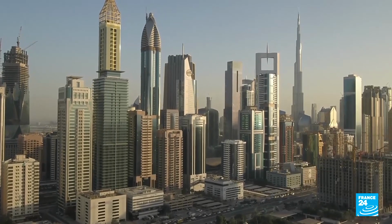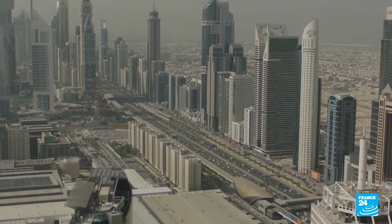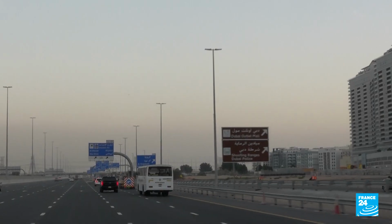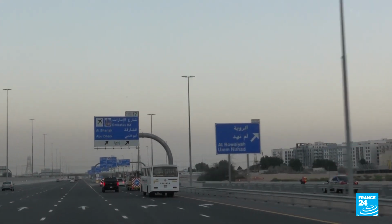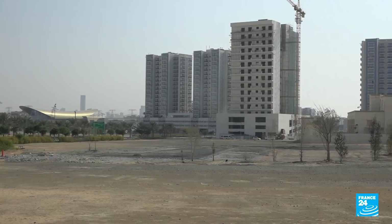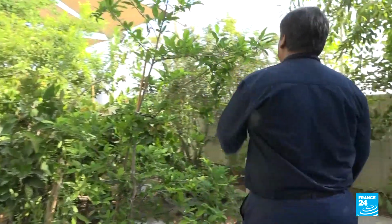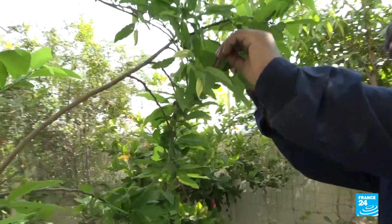The Emirate of Dubai is often portrayed as having little concern for the environment. But for several years now, authorities have been making more and more environmental announcements. The local population, 90% of whom are foreigners, are also becoming increasingly aware of the issue. Like here in this villa positioned next to a sandy wasteland. This Indian national's growing exotic fruit here. He says it's a way of buying fewer products imported from abroad.